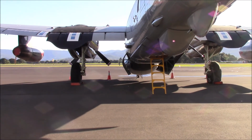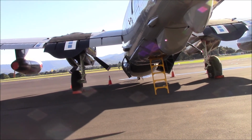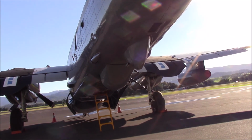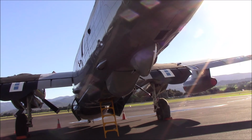And they used to jettison sonar buoys out, and they'd go into the water and send out radio transmissions, and they'd triangulate where the submarine was and feed that information back. And underneath, of course, you had the bomb bay where the torpedoes and depth charges were.